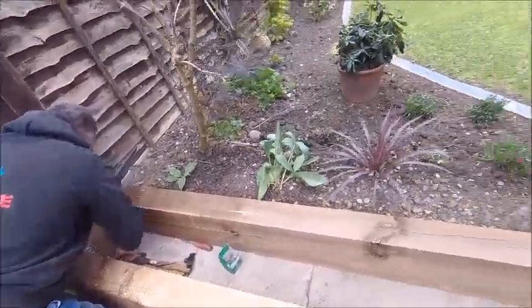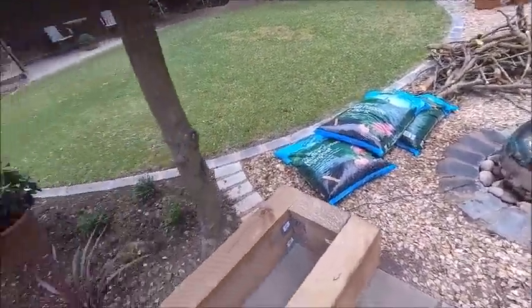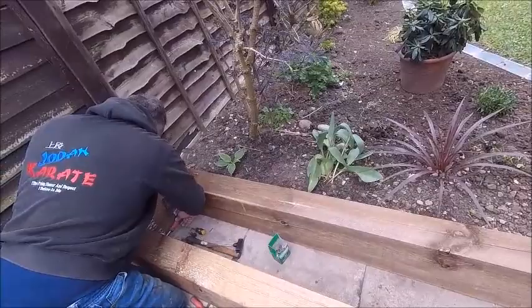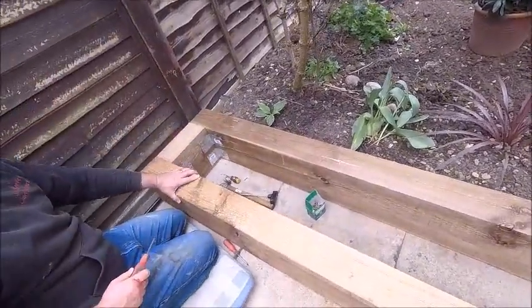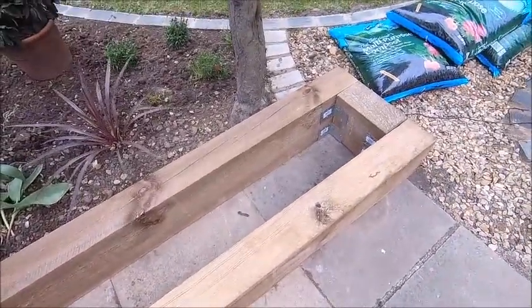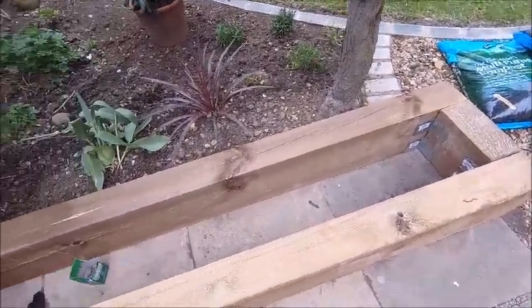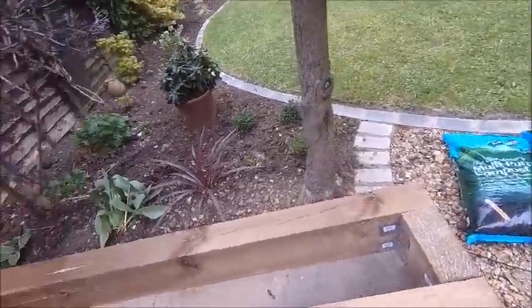The wind hasn't eased up at all, has it? Horrible. Yeah, that's pretty much that one done. Well, it's got to be lined, hasn't it? Before we can put soil in it. But building wise, brilliant. Well done, Mr. R.